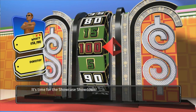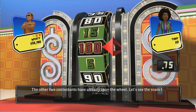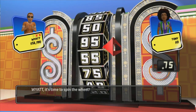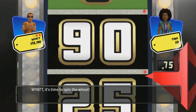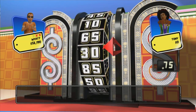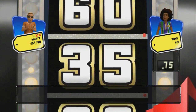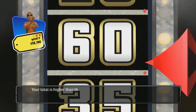It's time for the Showcase Showdown. The other two contestants have already spun the wheel. Now, let's see the score to beat. It's time to spin the wheel. 25. Take your second spin. 85. Your total is higher than the leader. You win!